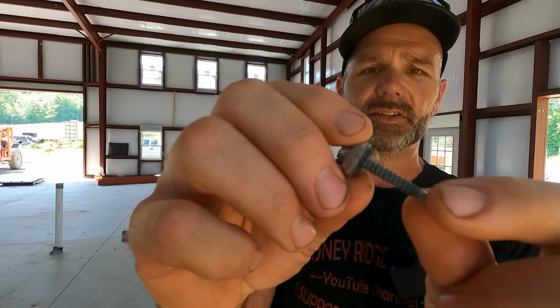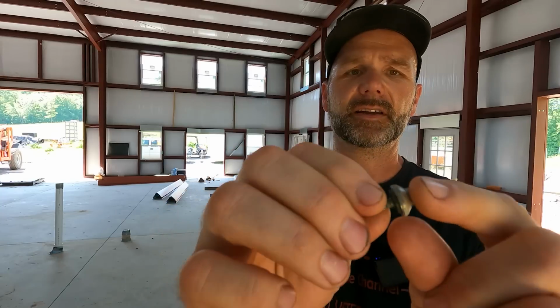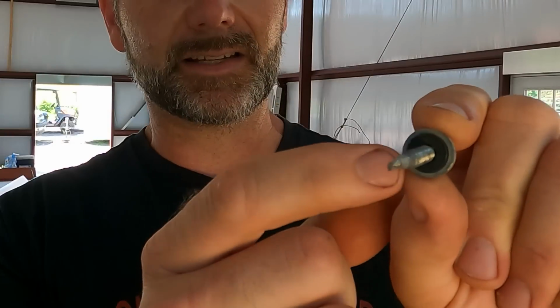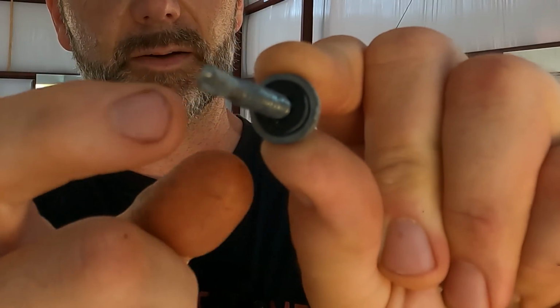Now up on the roof, we have a special type of screw. This is a really heavy duty galvanized screw. And this one actually is painted right here. And it has a rubber gasket in there. Not like the cheap screws, these are expensive. The gasket is inset, it's inlaid in there. You guys can see that hopefully with a little close-up.